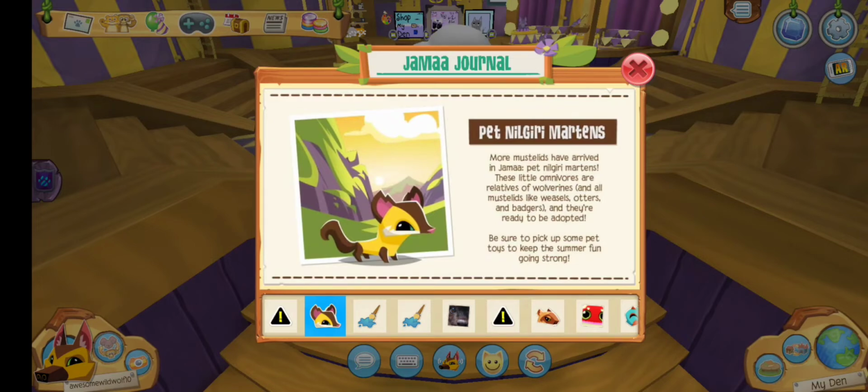More Mustalids have arrived to Jamaa. The Nerdgalak Martens, I don't know how to say that word, I'm sorry. These little omnivores are relatives of wolverines. Oh, well, that was the new animal of this month. Wow. And all mustalids like weasels, otters, and badgers, and they're ready to be adopted. Be sure to pick up some pet toys to keep the summer fun going strong.